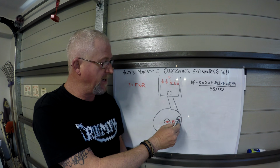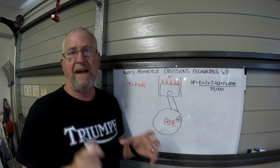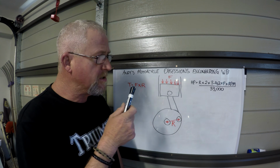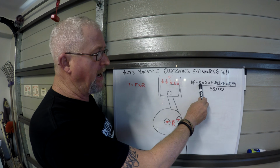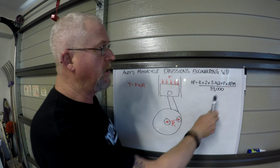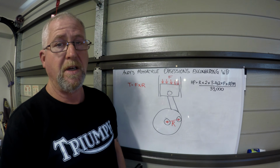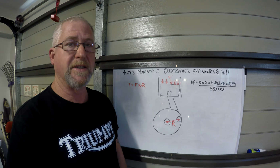So the radius of your crankshaft, or half of the length of your stroke, is R, and force is the mean average of the cylinder pressure that's generated during the power stroke. We have to introduce pi because we're working in a circle. So to find out our horsepower equation, it is R, radius, times 2 times 3.142, which is pi, times force, the cylinder pressure, multiplied by the RPM, because it's a time factor. And then the whole lot is divided by the constant that James Watt derived, which is 33,000.